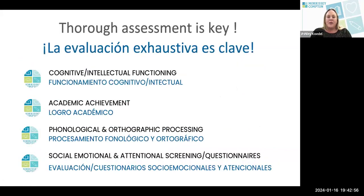My biggest soapbox moment, if I were to stand somewhere and say what's important about assessment, is driving the assessment in a way that is specific for your concern. Meaning, if you're going to request an assessment through the school, through your pediatrician if you're going through a medical model, or through a private clinic, share what your concerns are very clearly so that the assessment is designed to investigate all of the areas that are relevant.